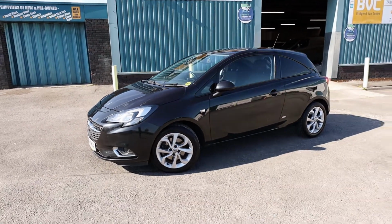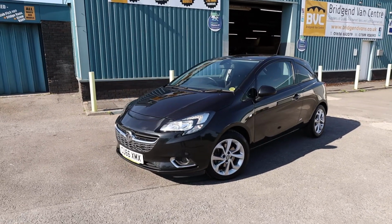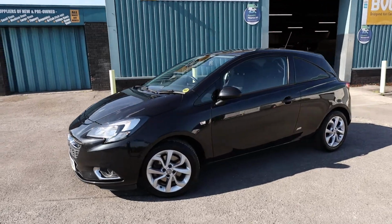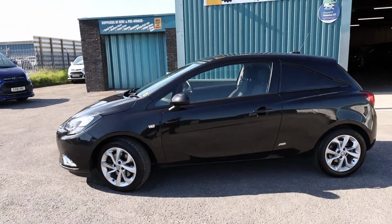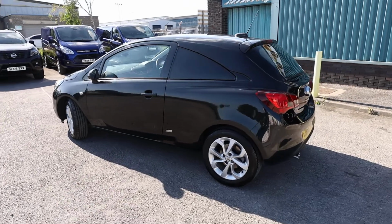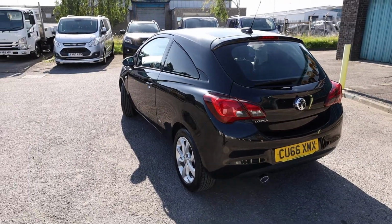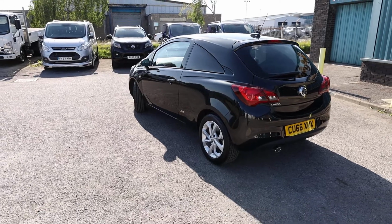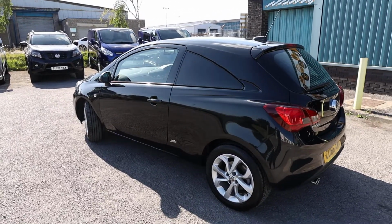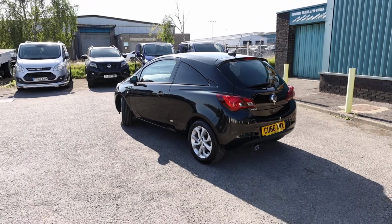So just to summarise, this is a one owner from new, 2016 on a 66 plate Vauxhall Corsavan. It's got the 1.3 litre CDTI diesel engine, which produces 95 brake horsepower. I checked and this is a ULEZ compliant vehicle. I had a look on the ULEZ website, the Transport for London website, so that's always good news as well. So as I say, 6-speed manual gearbox in the lovely sportive trim and finished in this lovely metallic black paintwork.